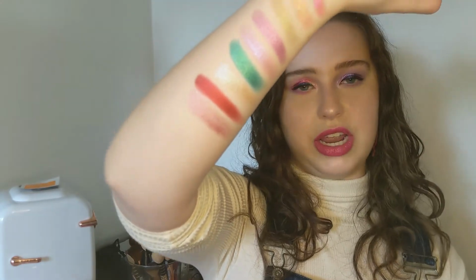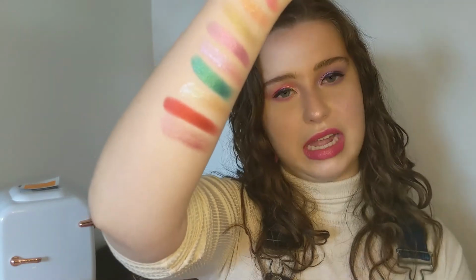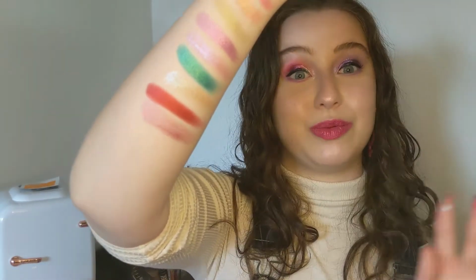So these are all the shades of the It'sBel Cosmetics Break the Rules palette. These are all of the shades on my arm. I hope these swatches were helpful for you.